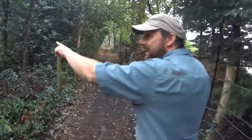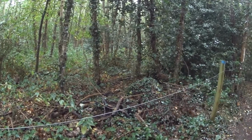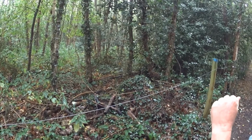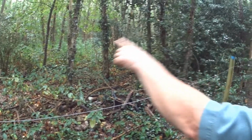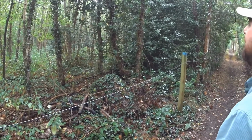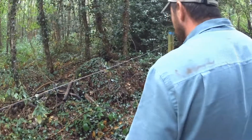So you see, it's all been managed. These are all young trees. It's been cleared out probably about 30 odd years ago, 30, 40 years ago, if that. These are all younger: silver birches, ash, cedar, holly. You can see where the big chestnut ones have come down.